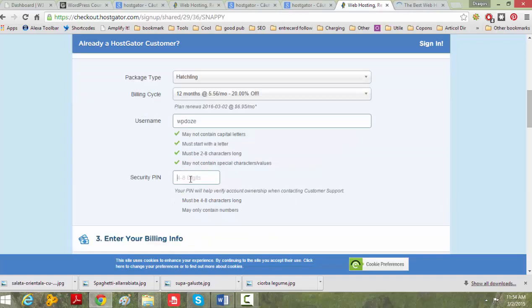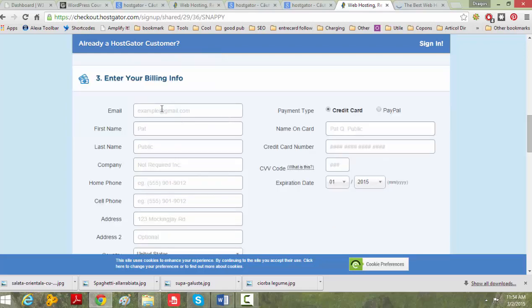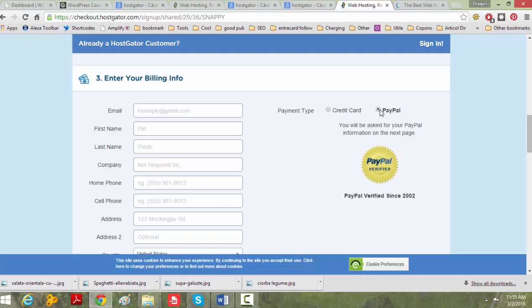You enter here the username. You create a security PIN. Here is the billing info. You enter your email, first name, company, phone, etc. And here is the payment option. You can pay with a credit card or via PayPal.